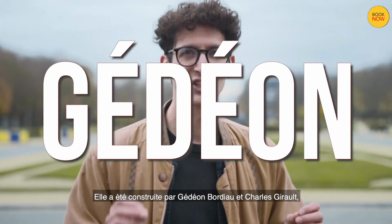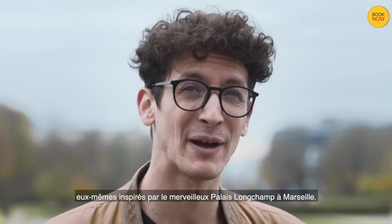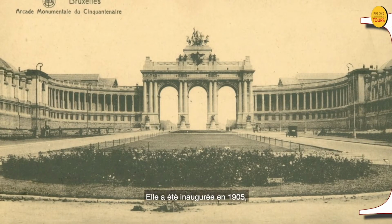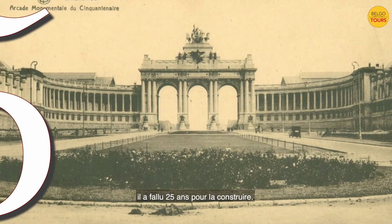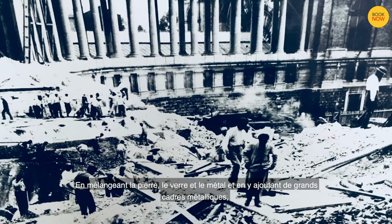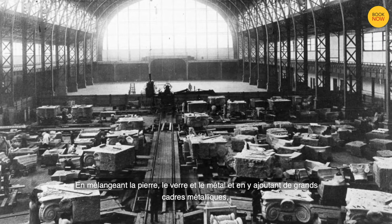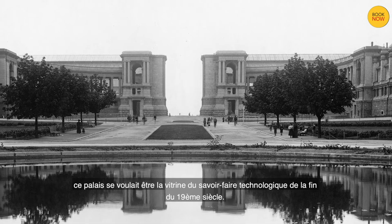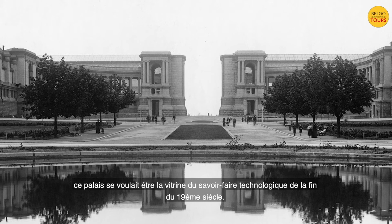It was built by Géréon Bourdieu and Charles Giraud, inspired by the marvelous Palace of Marseille. It was inaugurated in 1905 and took 25 years to build. By mixing stone, glass and iron, and adding huge metal frame hulls, this palace was intended to be a showcase for the technological know-how of the late 19th century.